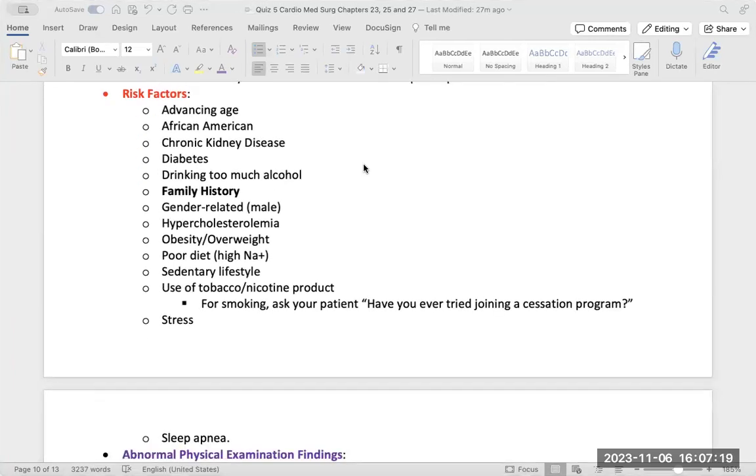Risk factors for hypertension, as we said: African Americans are a race at higher risk, advancing age, chronic kidney disease, especially because it can cause renal failure, diabetes, drinking too much, a family history, being of male gender, hypercholesterolemia or high cholesterol levels. If you're overweight or obese, that increases your risk for hypertension. A poor diet, or a diet rich in processed foods and high salt. A sedentary lifestyle, meaning you're not moving around too much, also increases your blood pressure.